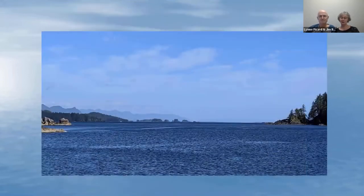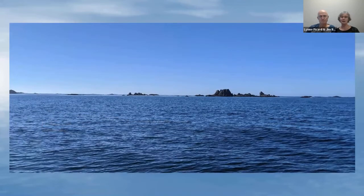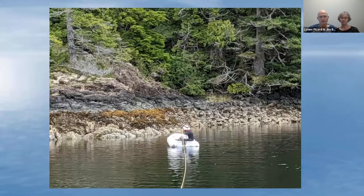And that's looking out of the cove towards the Bunsby Islands, which is about 8 miles away, I think. And this is one of the many reefs that you sail past on the way there. And here I'm taking a stern line to shore at Scow Bay in the Bunsbys. We didn't have the best weather there.